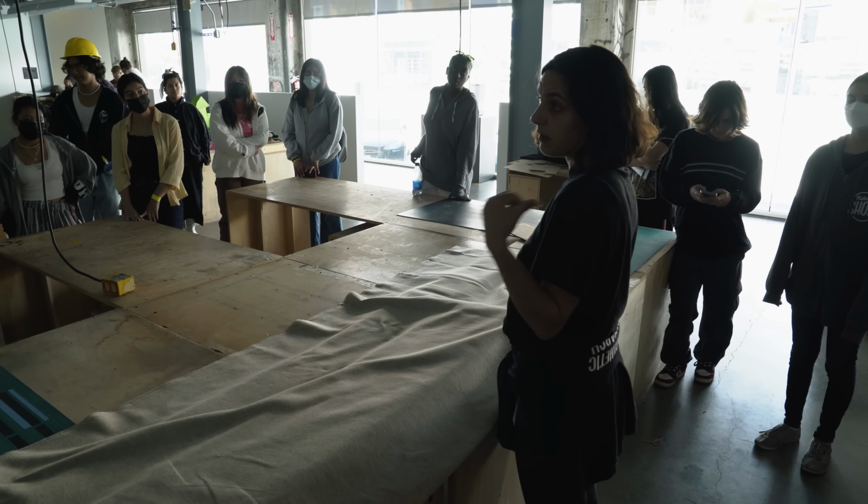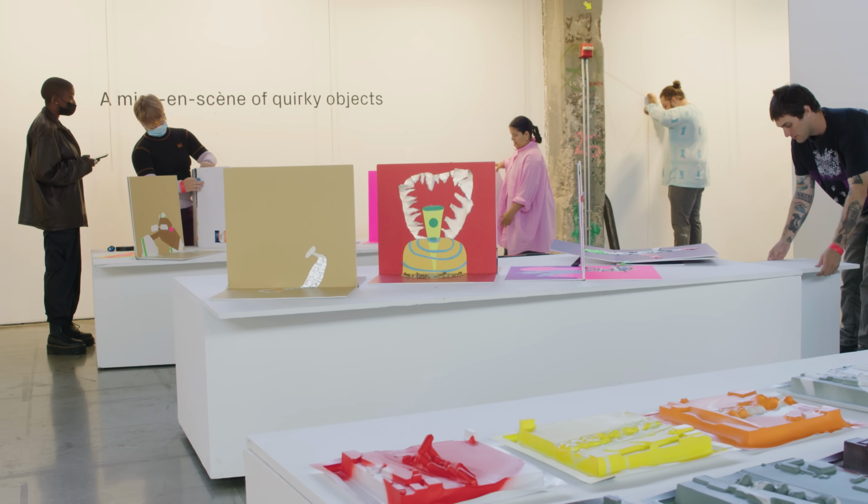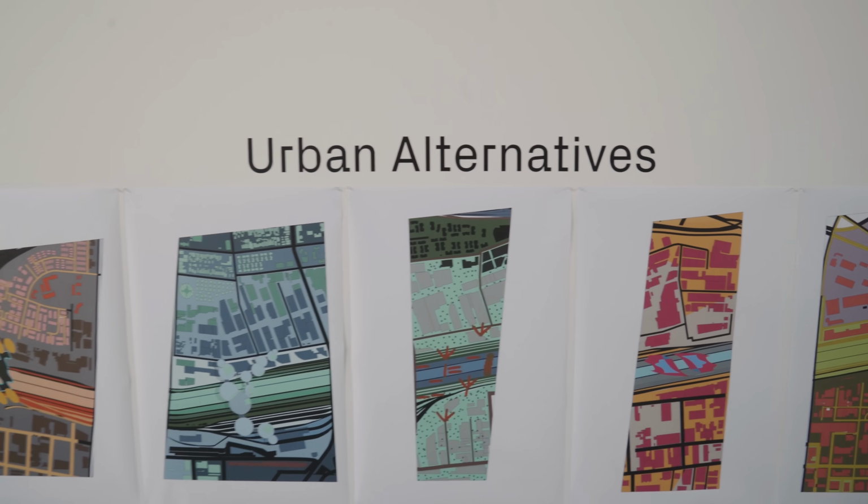I'm Angelica Lorenzi. I'm a design faculty here at SCI-Arc and coordinator of Design Immersion Days. The students work on 4 different projects. Each project works at a different scale. So we have one project working on the scale of an object, one project working on the scale of a pavilion, the scale of the city.